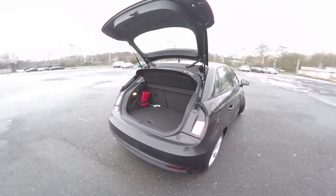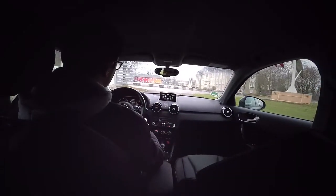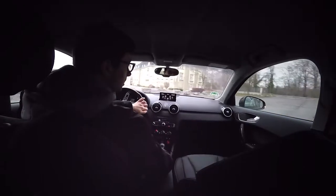Well, you don't buy this car to move the old furniture to the parents' house, right? It is small if you have wrong expectations. If you understand the car segment, then I would say it's just enough.